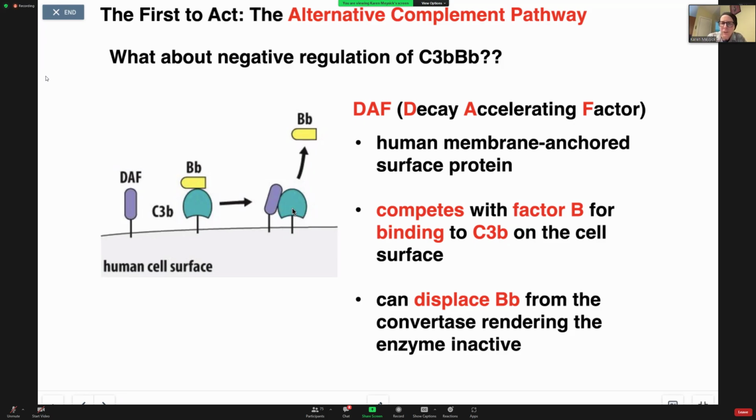It's a daft C3b conglomerate that factor B cannot now bind. So we've taken out a potential complement fixation problem with DAF.